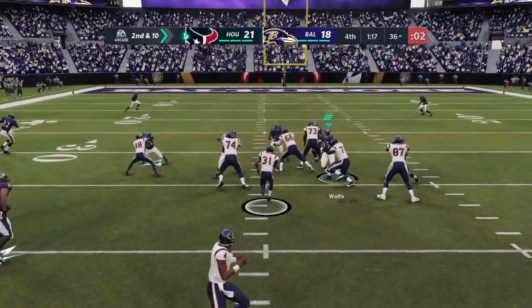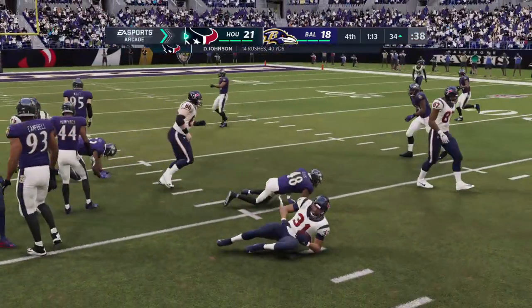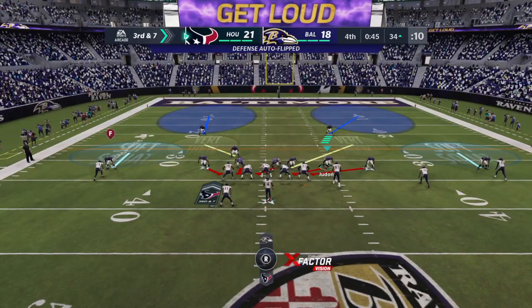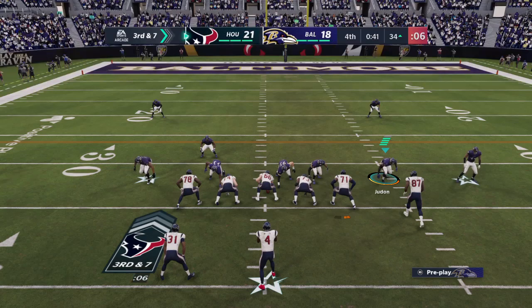He had that eye down the entire time. And you know that's not easily done because they throw a lot of misdirection at you. They try and fool you and get your eyes in the wrong place. But you're right about that one. He correctly figured that one out and made a really nice play.